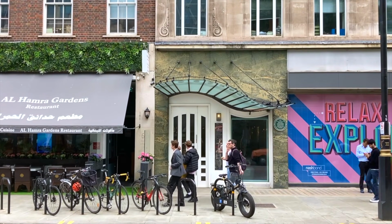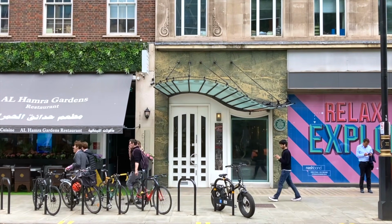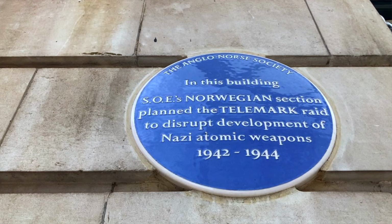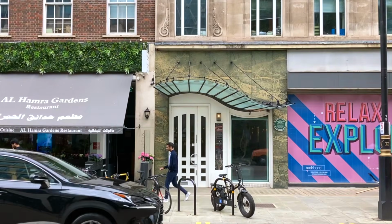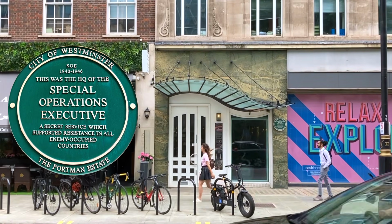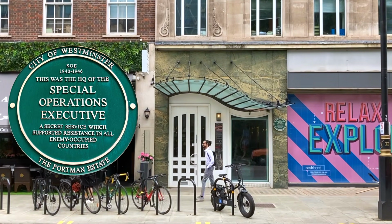We encountered the Special Operations Executive, the S.O.E, earlier in this video when we looked at the Heroes of Telemark plaque at Chiltern Court. The S.O.E in fact requisitioned numerous properties along Baker Street, and this building, number 64, which is now marked with a green plaque, served as their discreet headquarters.